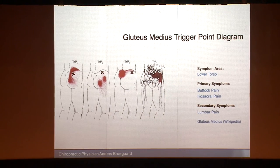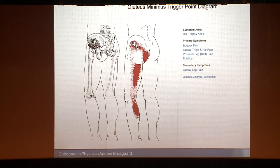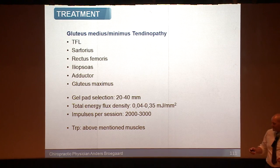So get rid of these trigger points, and they're very easy to treat in the gluteal musculature. 那么在臀部内侧这边的 trigger point 就比较容易处理。So again, we have to go quite deep. With men, we have to go 40 to 50 millimeters down. 男性的话，在这个部位要40到50个 millimeter。And for women, 30 to 40 millimeters.